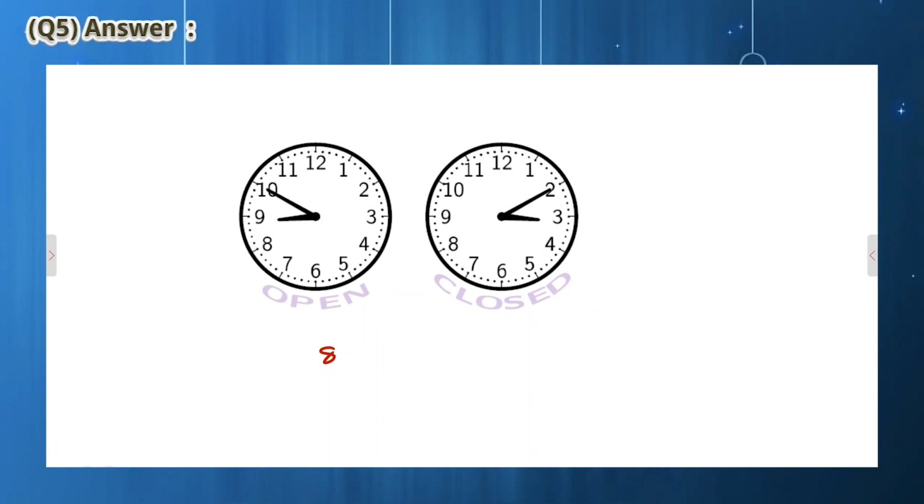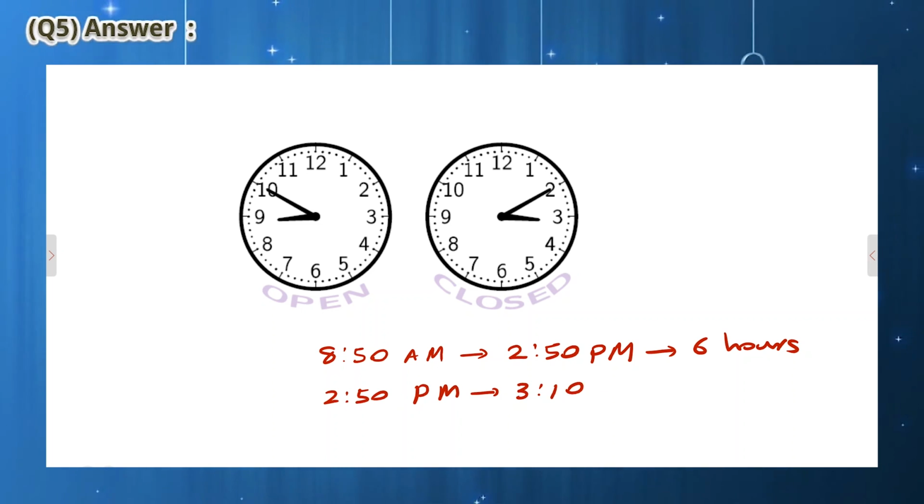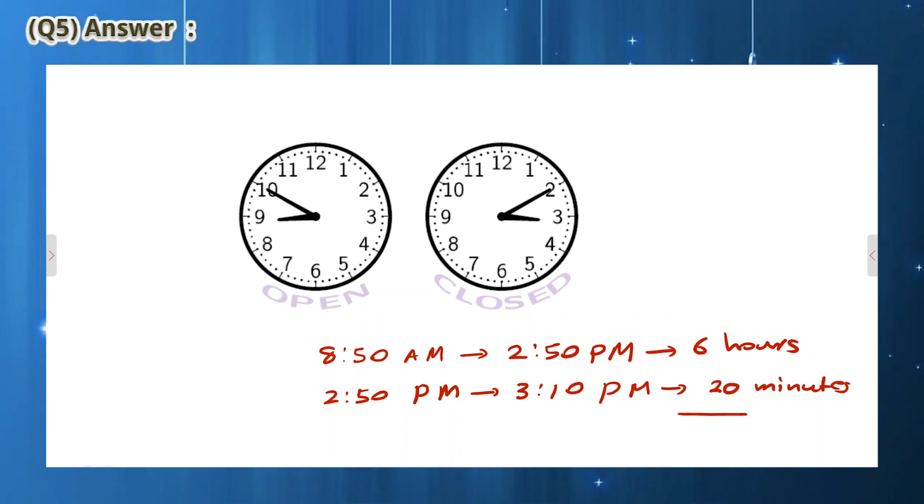The open time is 8:50. The time it takes for 8:50 to reach 2:50 p.m. is 6 hours. The time it takes for 2:50 p.m. to get to 3:10 p.m., which is the closing time, is another 20 minutes. This means it takes a total of 6 hours and 20 minutes for the shop to close. So the answer is B.